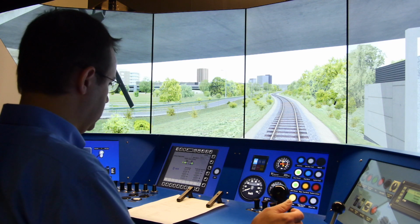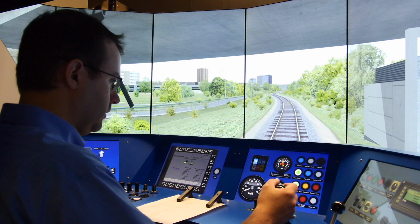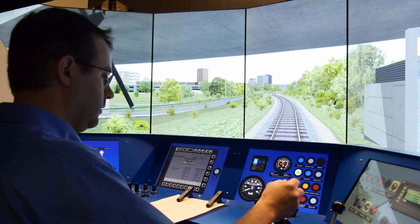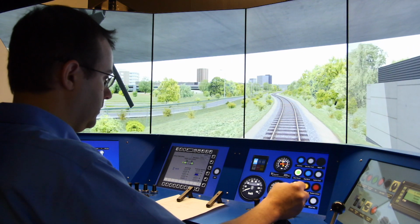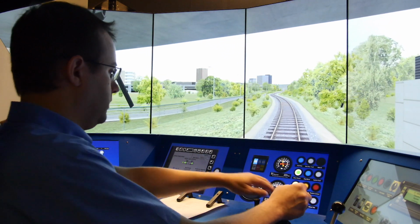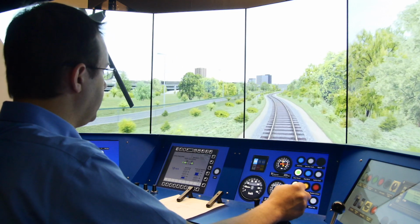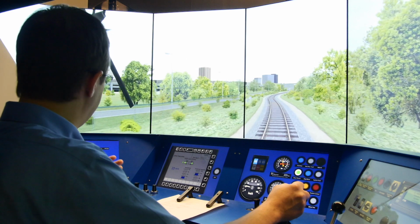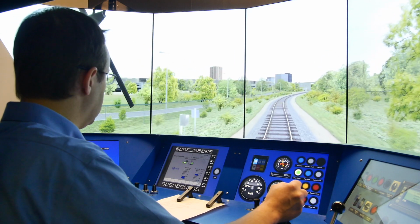Okay, so traction and brake control, if you're ready to pull out, we'll sound the bell. The bell control is this one right over here. And you can ease on the traction nice and slow. And we're off. Perfect. And obviously, unlike the Confederation line, I have to observe the proper speed limits. Correct, yes. And here we're permitted for track speed.